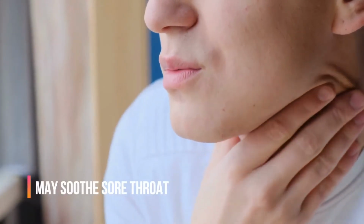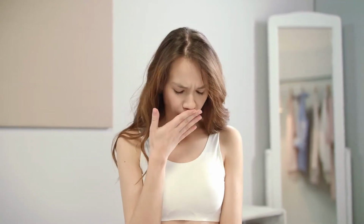3. May soothe sore throat. In traditional Indian medicine, rosewater was used to soothe a sore throat. It was used as a treatment for enlarged tonsils. This effect could be attributed to its antibacterial effects. However, more research is warranted.